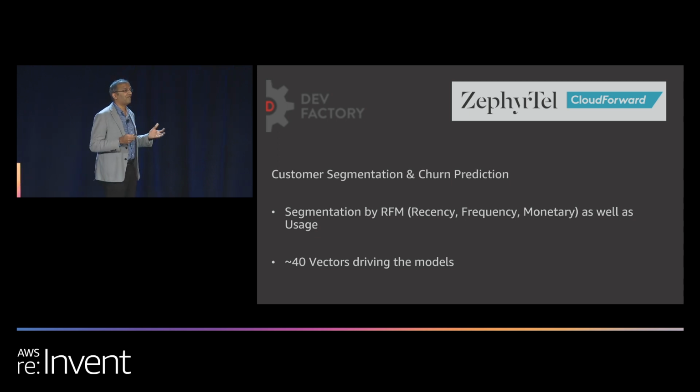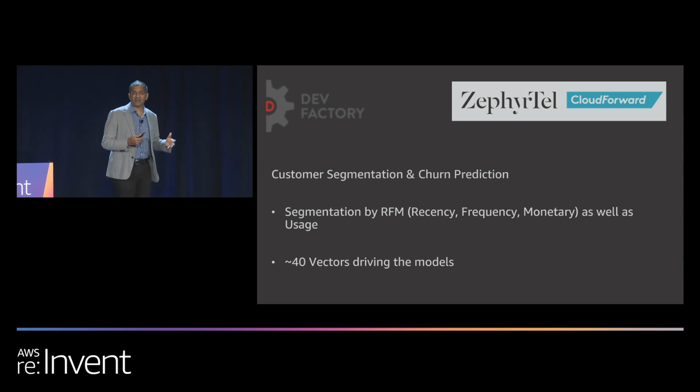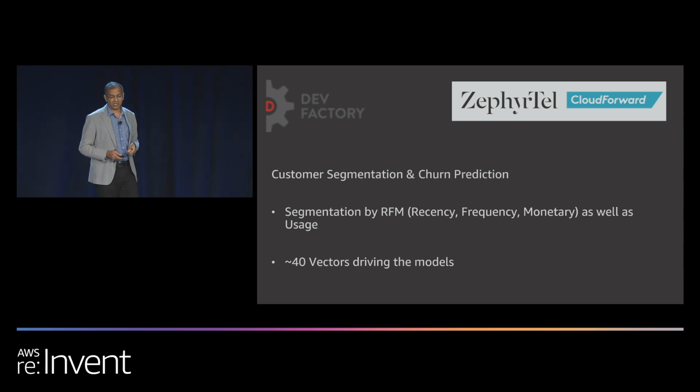So that's incredible value that was enabled for us because we were able to use the SageMaker platform to do this. Now, had we tried to do this process without SageMaker, it would have been insanely expensive and really, really complicated. But with all the tools available in SageMaker, we were able to actually do this in a matter of about 8 to 10 weeks, which is quite remarkable.